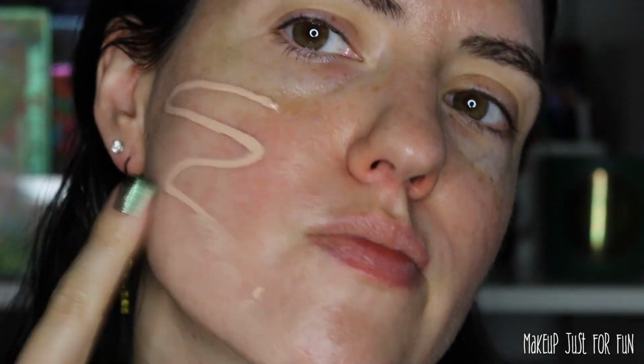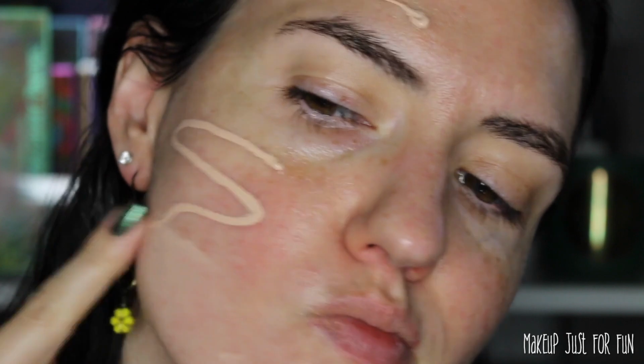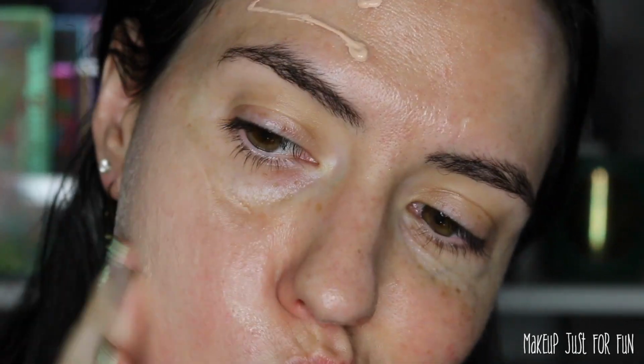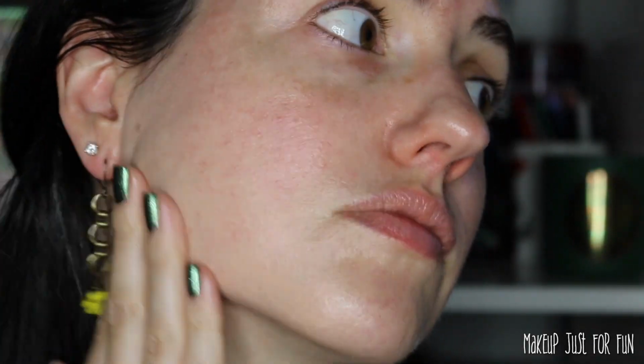I'm using shade 2. This Super Boost Skin Tint comes in 18 shades and it is priced at $36 US. This does have some skincare type ingredients, including hyaluronic acid. It does feel really hydrating. It almost has a similar texture to a gel type moisturizer if you've ever used one of those. A nice light coverage, definitely doing some work to even out some redness and stuff on my complexion here.